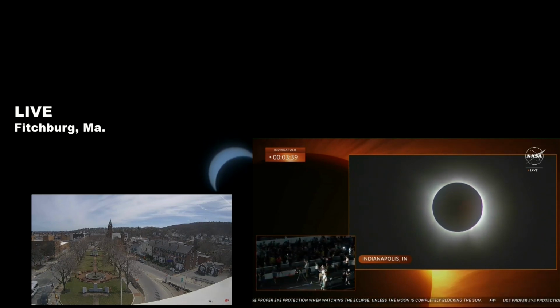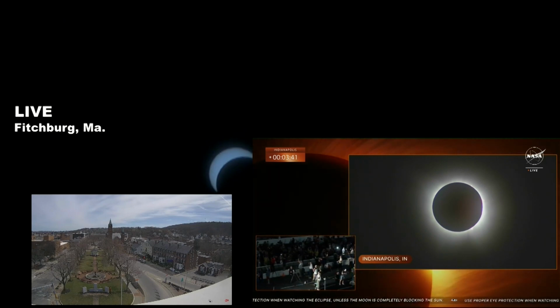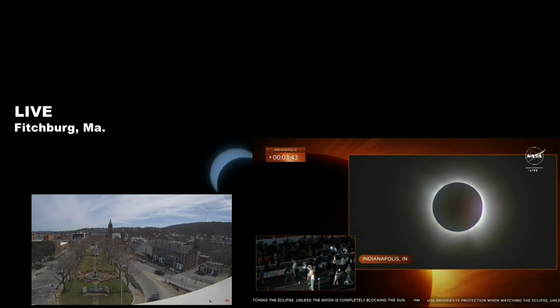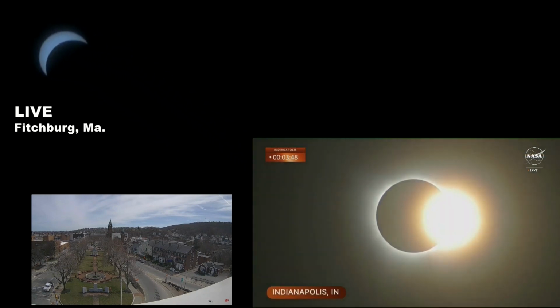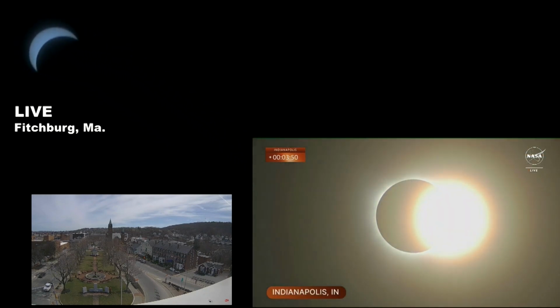We are so lucky in the midst of this incredible time of solar max. We're getting ready to... I'm seeing a diamond ring right now. The diamond ring. Take a look. Put your glasses back on. Be safe. That is the diamond ring, folks. Wow. Spectacular. Oh, my gosh.